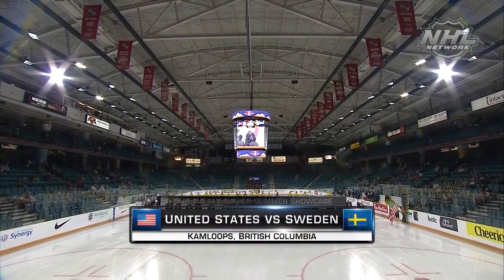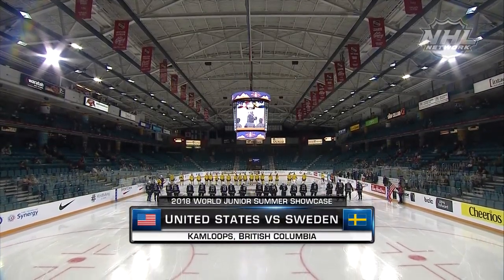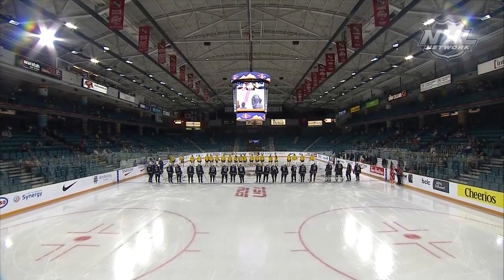United States taking on the Swedes. They met in the semifinal of the World Junior Championship last year in Buffalo. The Swedes won that game 4-2.